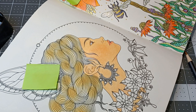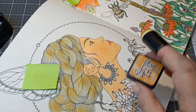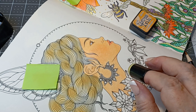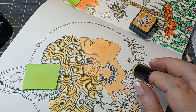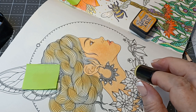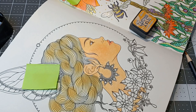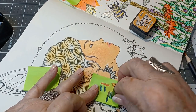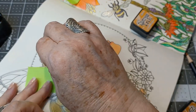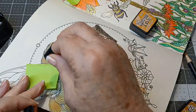Okay. So now what did we use? Gathering twigs? Vintage photo? I'm sure we went to, was it Rusty Hinge? Well, let's try Rusty Hinge. Where's my little... Let's try it. It doesn't seem to be too dark.